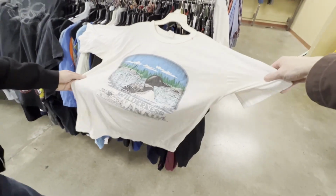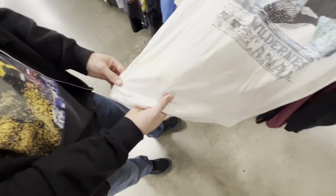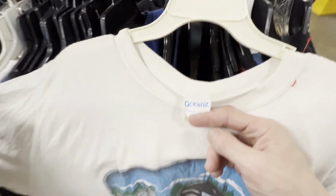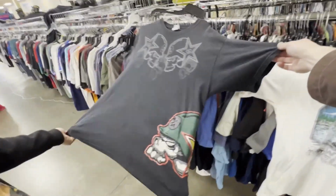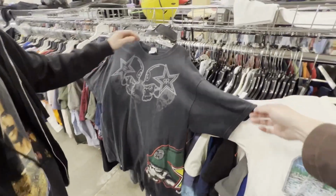This Canadian wilderness mallard duck. Somebody had their way on it. Oh my God, yes. I pay more for stains usually. Look at this Metal Militia Rockstar energy drink. Kind of an all over. Yeah, that thing's pretty cool, man.